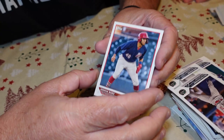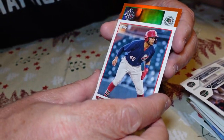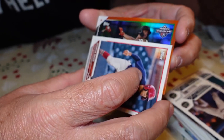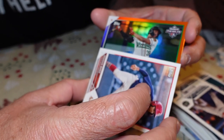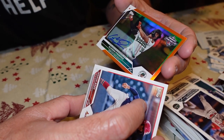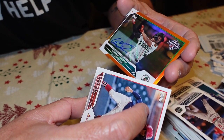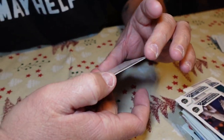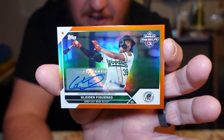Okay, here we go. Last and final auto. It is orange. It's actually sideways. It is from the Woohees? Glader Figueroa from the Down East Wood Ducks. Right there is an orange auto. It is numbered 8 out of 25. So right there is our fourth and final auto.